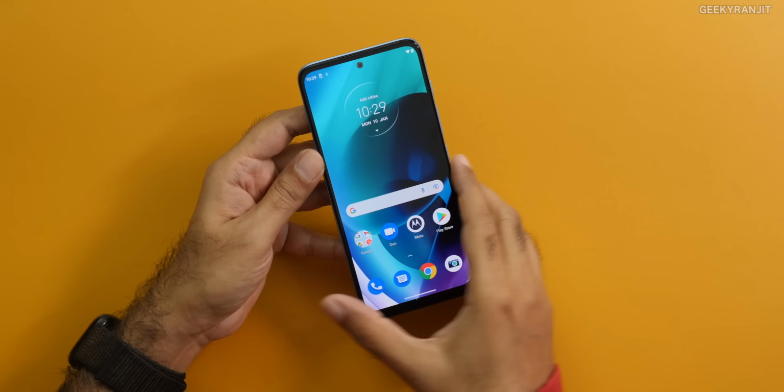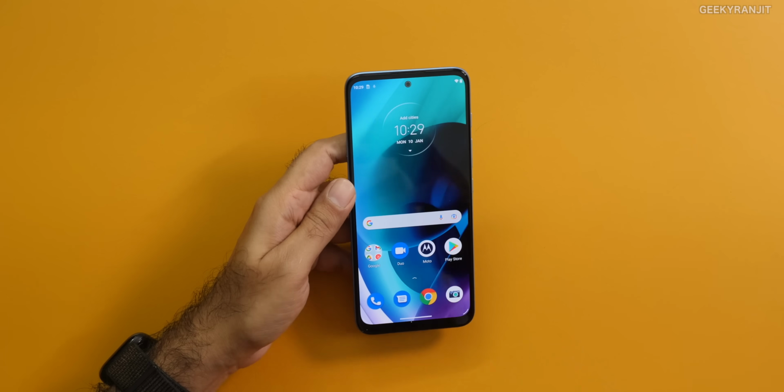As you can see, I have the smartphone with me, but I don't have the box. This is the initial sample, so I didn't get the box. But again, I have to say this is going to be one of the most important mid-range smartphones in this price range, and because of all the leaks, we actually know the pricing of this smartphone now.